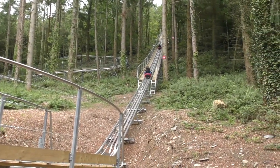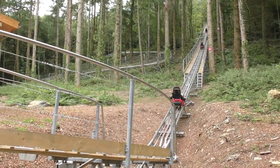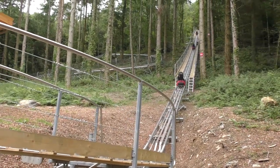Now, I do remember doing something similar to this in Stoke-on-Trent at Waterworld. No, just opposite Waterworld, there's a ski centre, like dry slopes. And they used to have a small one of these, and I remember doing it as a kid. And ever since that, I've always wanted to go out to Europe and do some of the ones out there. They look great. But of course, we've come here to Wales to give this one a go.